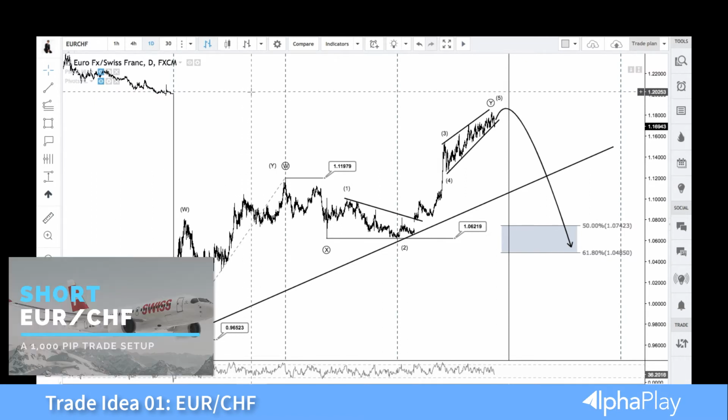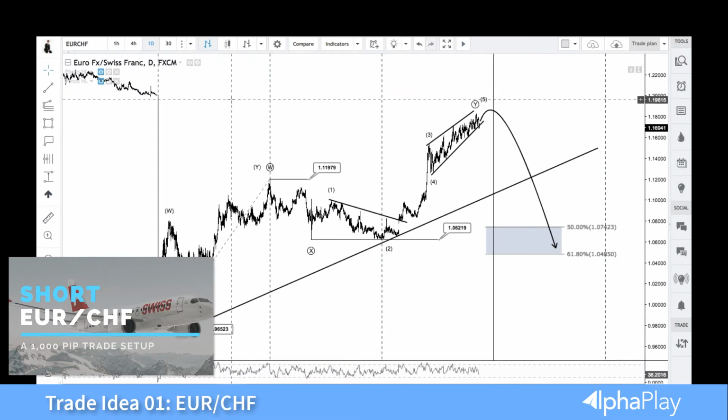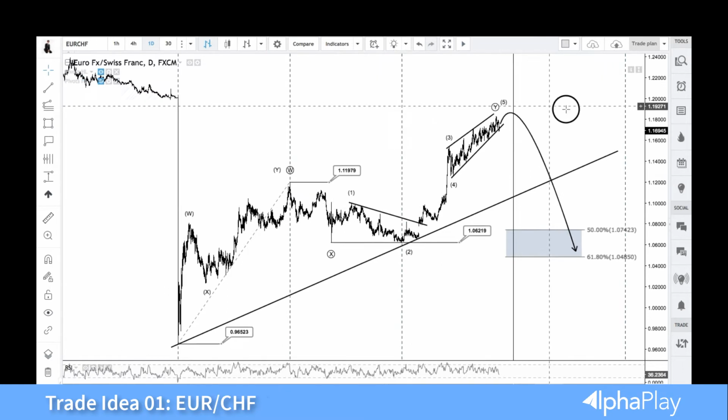franc. We'll be looking at this from the trade of the year perspective, which means that there will be a huge opportunity for us to profit from in 2018 alone. So on the daily time frame, this is what I'm seeing.